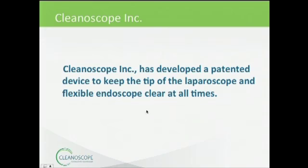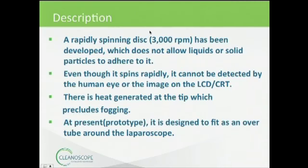There are actually a couple of patents. One's issued and one's pending, on the tip of the laparoscope, and it can be on a flexible endoscope as well, to keep the view clearer all the time. It is a rapidly spinning optical disc. It rotates at about 3,000 RPM, that's 50 times a second, which does not allow anything to adhere to it. And when I say anything, I'm talking about anything. Even epoxy glue doesn't adhere to it.